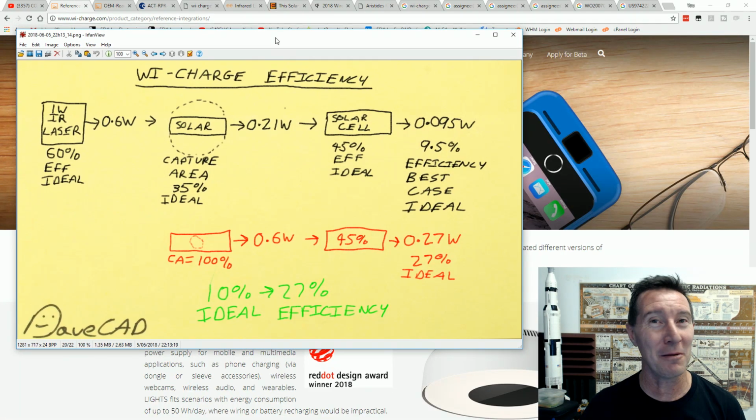This is real basic stuff, not hard at all to figure out their absolute maximum, what they're going to get out of this thing. I showed them these numbers and they really didn't dispute them. So let's go through it quickly. Let's assume that we've got a 1 watt laser diode here, and it's 60% efficiency ideal. That's like ones on the market that you can buy. So let's say you get 0.6 watts out of that thing.